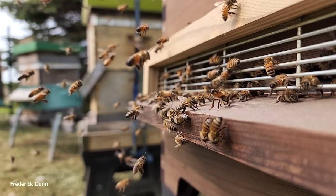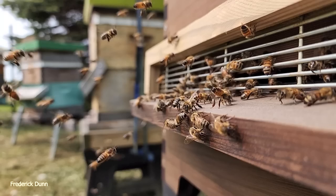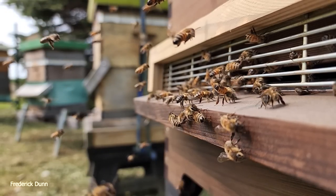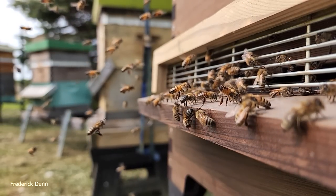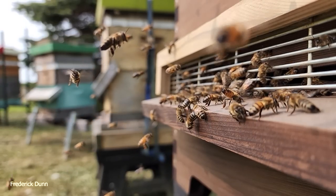Because the queen can't depart, but how do we know they become vested in the new cavity that they're put in? Well, they would start to bring resources in. These bees are not foraging. That's the other problem. They're not headed out. They're not doing their orientation corkscrew flight and then zipping off to the east or west or wherever they might go to get resources. They're staying right here. They're hovering in front of the hive, and they're non-productive.